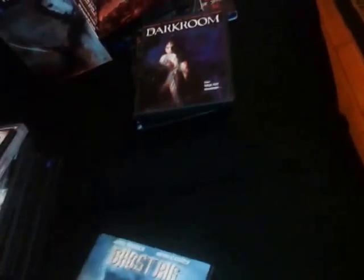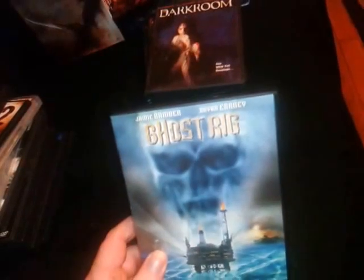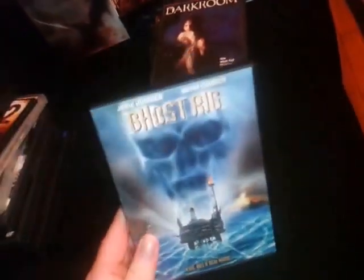And another one at FYE I found is called Ghost Rig. Found this pretty cheap. Looked pretty cheesy. Give this one a watch.